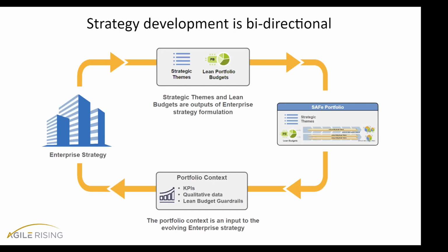Having the data that is coming back consistently with the execution of the portfolio, that is then feeding back to the enterprise saying, hey, here's where we thought there was going to be value. Here's the actual measures we're seeing. Here's the new opportunities we're seeing in the market. Being able to feed that back to then re-influence and readjust that strategy and those budgets, and having that continuous bi-directional cycle within our enterprises and our systems.